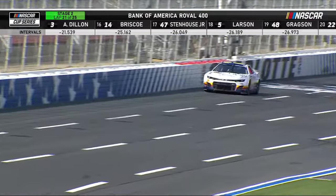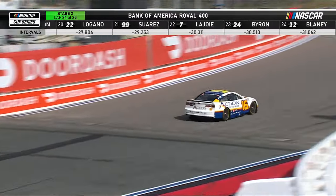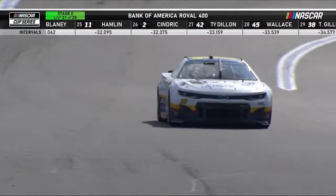A.J. Allmendinger in the lead right now at the Roval. Well, that's better than having no second gear. I thought no second gear, he's going to have real trouble running pit road speed. That's the gear that the drivers use. Now, damage to the engine, always a concern. We'll have to check in. 5 laps to go in the second stage.